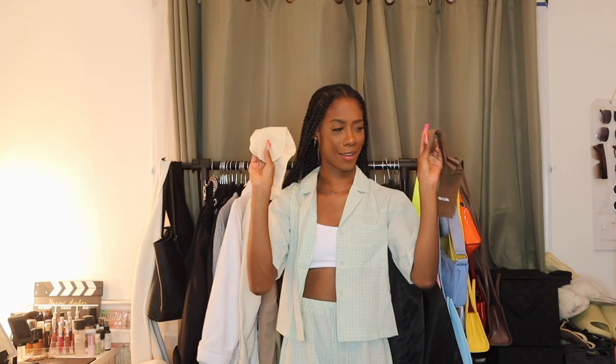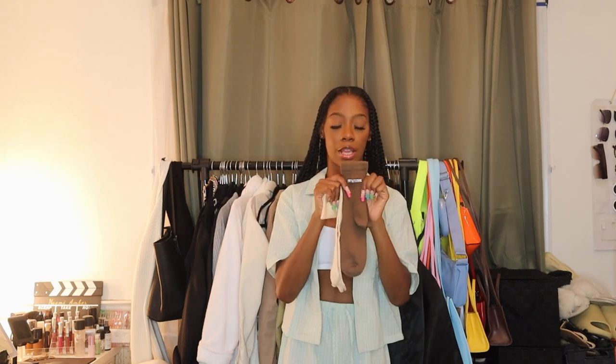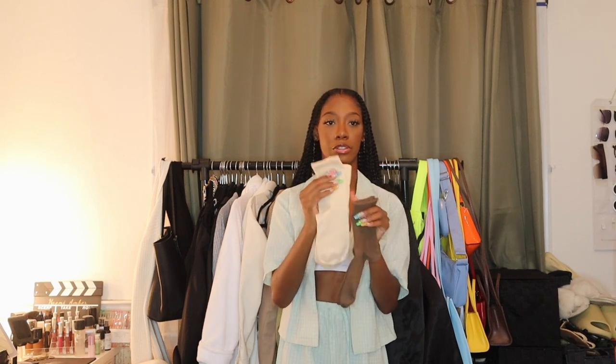Okay, very random, but I did get some socks. Now why did I get socks, you ask? I got these chocolate socks. I don't know why I have them upside down. I have these chocolate socks, and it says Pretty Little Thing on the ankle part. And then I got these cream colored socks.